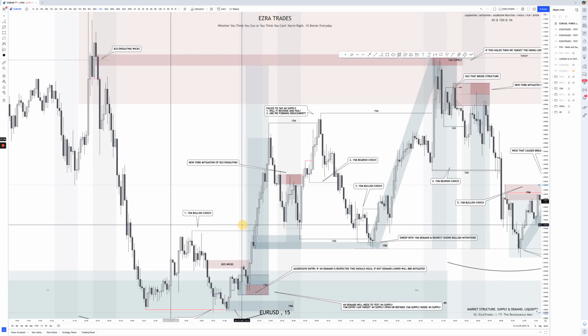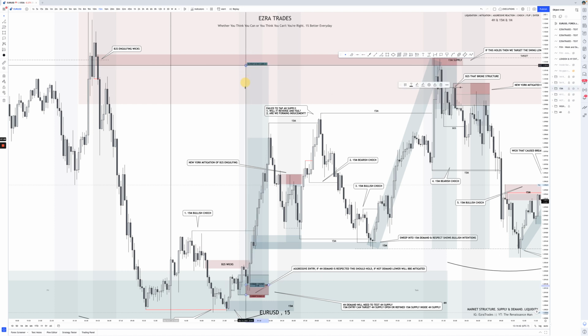Where are we targeting? If we look up, we could say that we are going to target, let's unlock this, the 4-hour supply. That could be very conservative, and that will work. This would be an 18R trade that all happened during London. So if you see this small shaded color here, this is London, and the second one is New York.